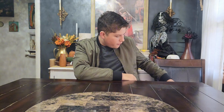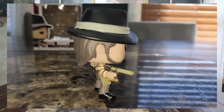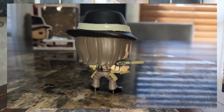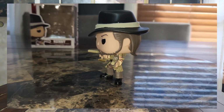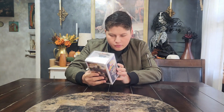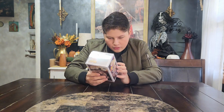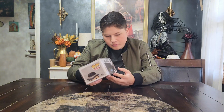So the first thing I was able to pick up is Kenny, which is a pretty cool one. He's an Attack on Titan figure, and he's not a bad figure. I do enjoy Kenny as a character. He comes later on in the show, around when you start learning Levi's backstory, but he's still cool. I do like this one. He has his little blaster pistol things. Again, he's a cool character.